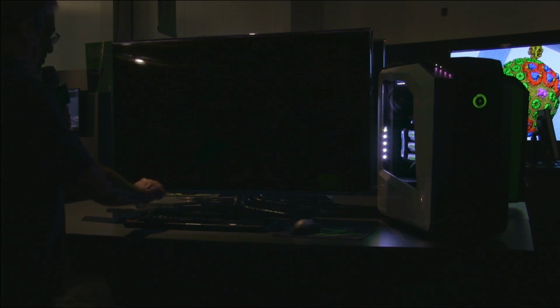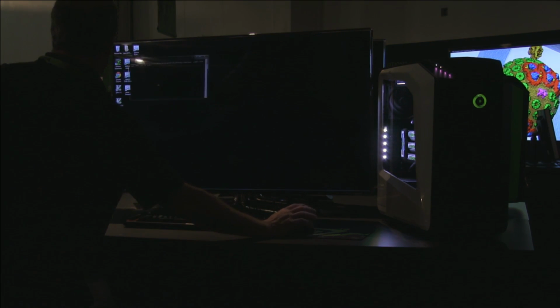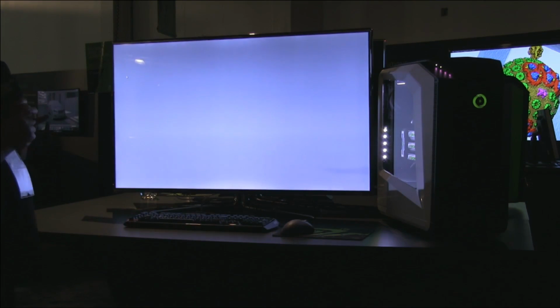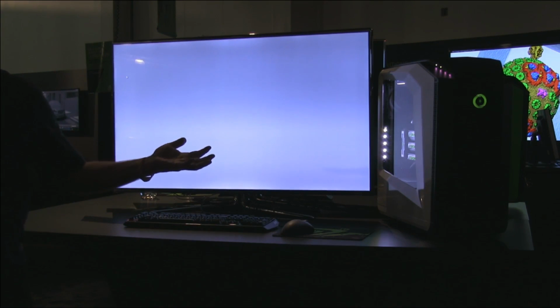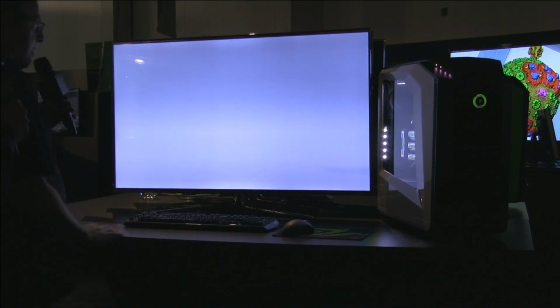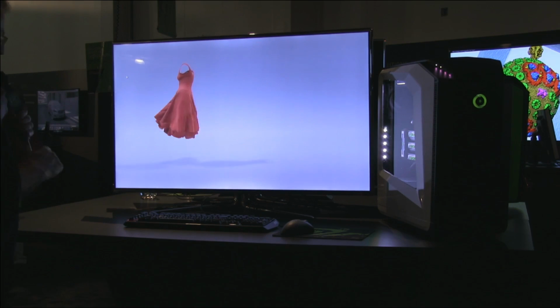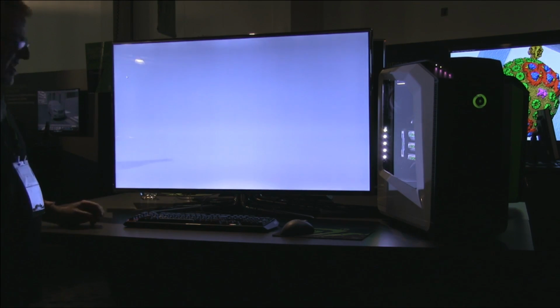Okay. Now let me show you one more demo, which I think is super exciting. It's a cloth demo, and what we're doing in this demo is it's a beautiful white screen. It is. Yeah, it looks great. So we are simulating a white screen, but it turns out that there's more than a white screen. There's a girl in a dress without the girl. Well, she's invisible.